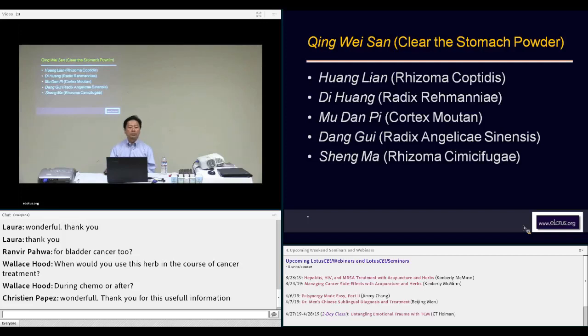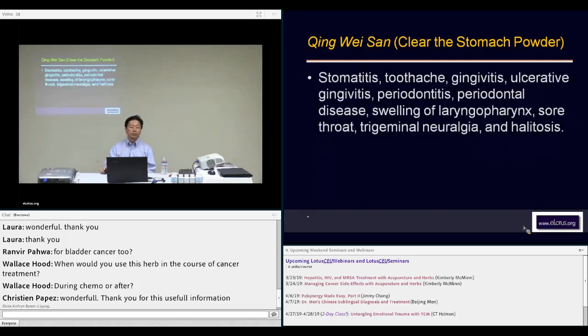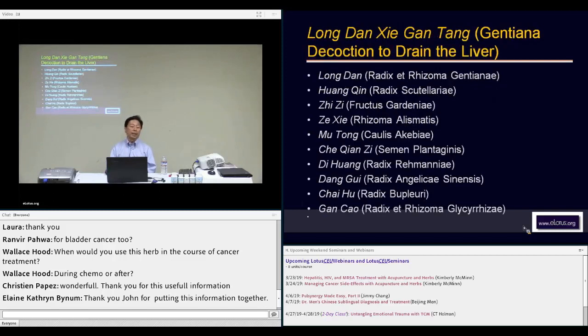The second example is 清胃散, clear the stomach powder. So the key herb here is Huanglian, coptis. And Huanglian, once again, is an herb that treats a lot of different things, but is more effective for the middle jiao. So this is a key herb in 清胃散, which is the stomach in the middle jiao. So once again, this is a great herb for heat in the stomach. So it treats many manifestations of heat in the stomach, both locally and also going up. So you can use it for patients with gastric ulcer, duodenal ulcer, gastric bleeding, and when it flares up, maybe acid reflux, toothache, gum bleeding, and so on and so forth. So Western indication is stomatitis, toothache, gingivitis, ulcerative gingivitis, peritonitis, and so on. So once again, stomach heat going upwards, and all the Western manifestations of stomach heat and fire.